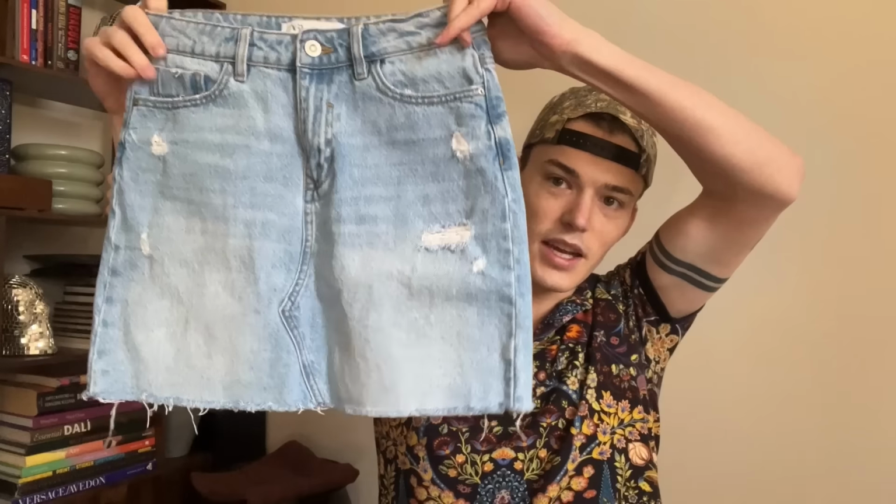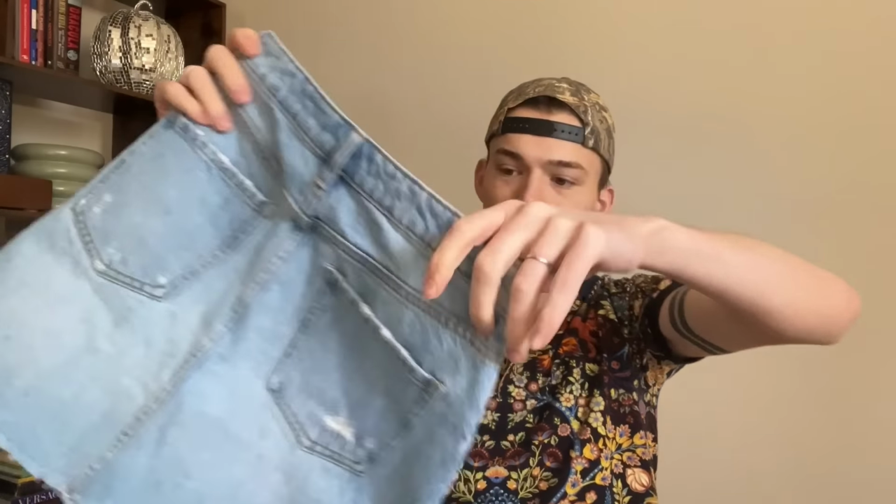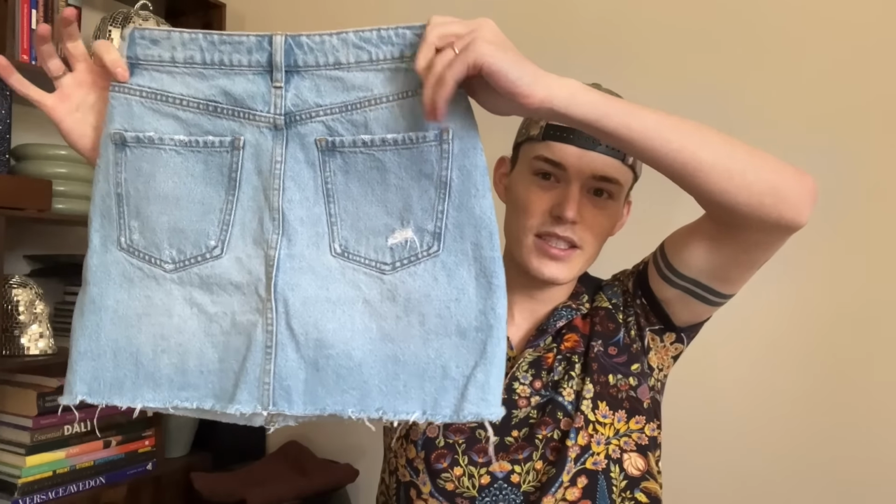This is a Zara skirt. I don't really like to sell denim skirts at all. I almost don't like to sell any skirts. Maybe just maxis are the only kinds that I like. But this is a newer label. And though this is kind of more of a junior's piece, I would say, they take Zara all the time. So I'm sure they'll take that.